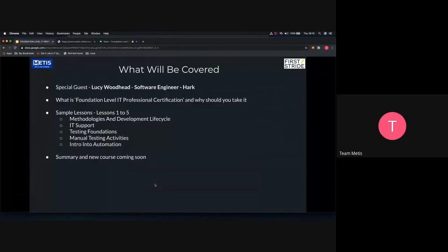So what will be covered? First of all, very excited with this one. We've got a special guest, Lucy Woodhead, software engineer from Hark. She's actually going to be stating her IT journey and experiences. So it's a really interesting talk from Lucy, and I'm looking forward to that one.